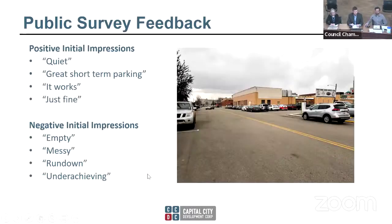So in all of the public engagement that we've done so far, we're trying to identify three areas for input. The first of those being, what is their impression of Fulton Street today? What are the programming priorities that they have or want to see for Fulton Street? And then finally, we did present these two concepts and we asked them specifically to pick one of the two options.